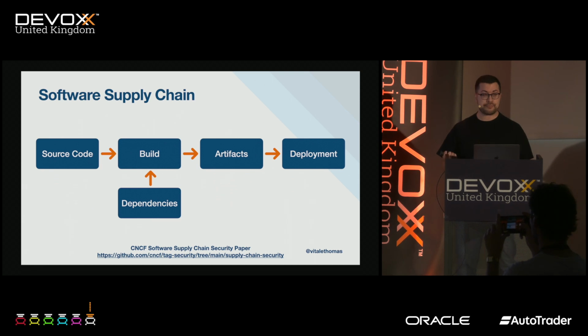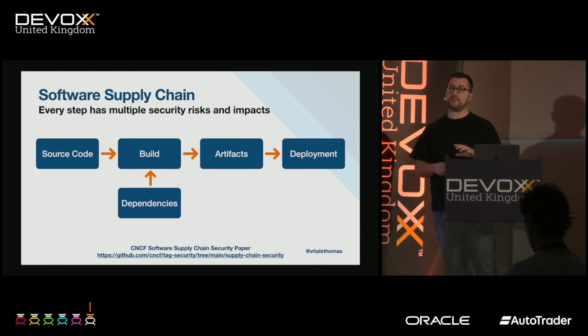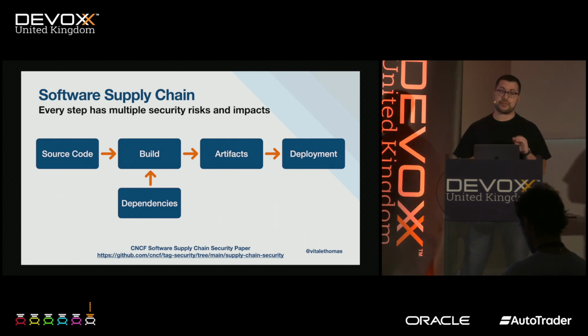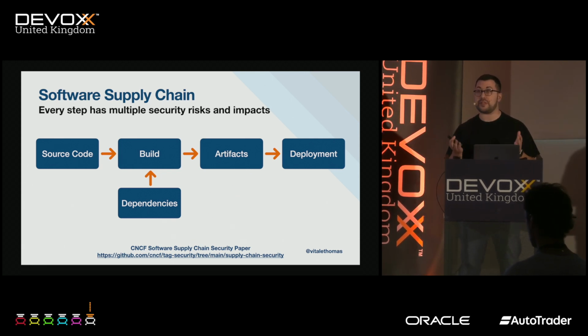An important part here is that every step in the software supply chain has multiple security risks and impacts. Security, any kind of security, is all about managing risks. So we have to identify these risks and determine the impact for our own specific software supply chain.